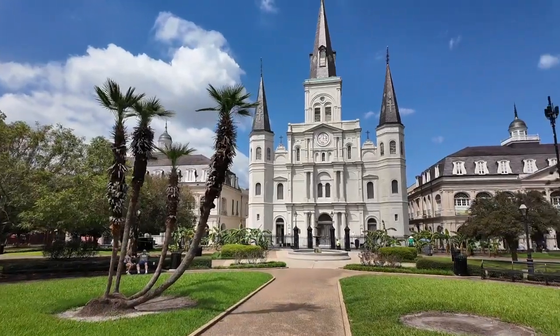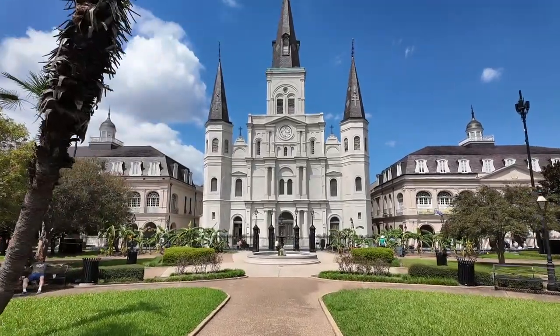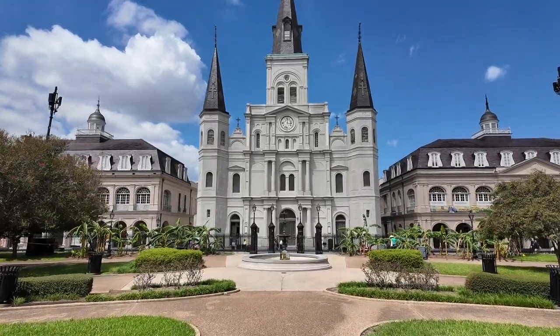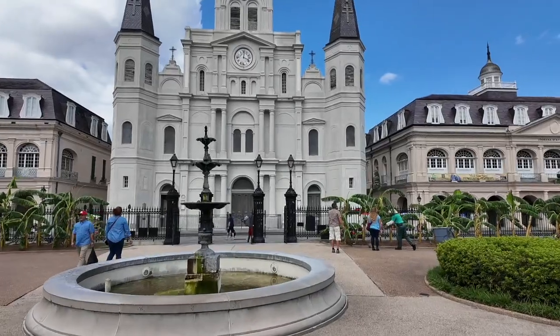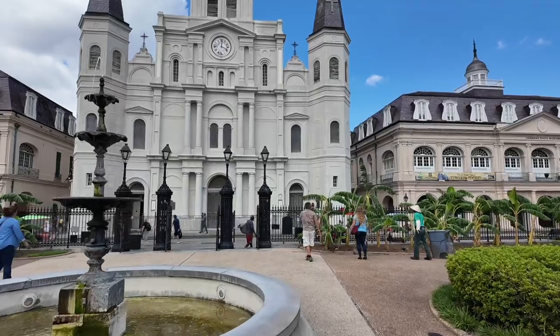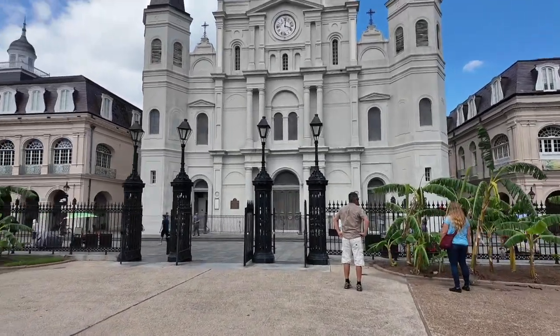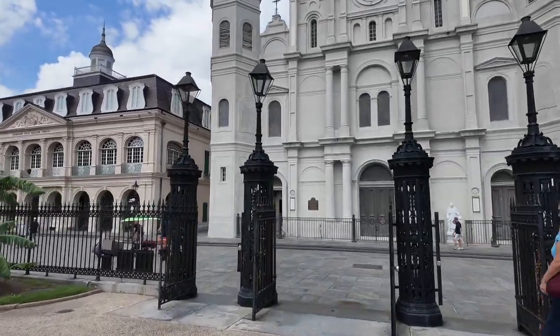Don't be fooled by the pretty park vibes. Jackson Square wasn't always just a place to feed pigeons and listen to jazz. During the colonial days, it had a darker side. It was literally the spot where they held public executions, including for slaves involved in the 1811 German Coast Uprising. It's one of those things that gives this square an eerie weight beneath all the modern tourism and carefree strolling.